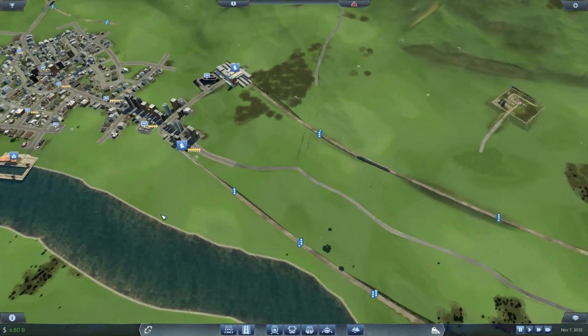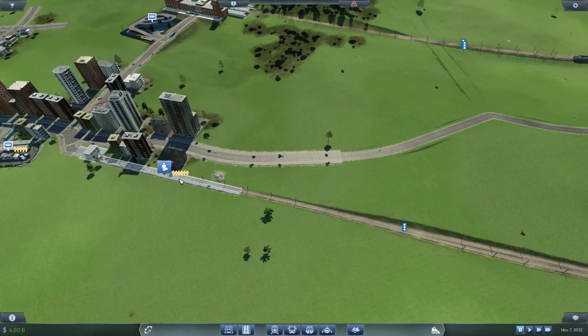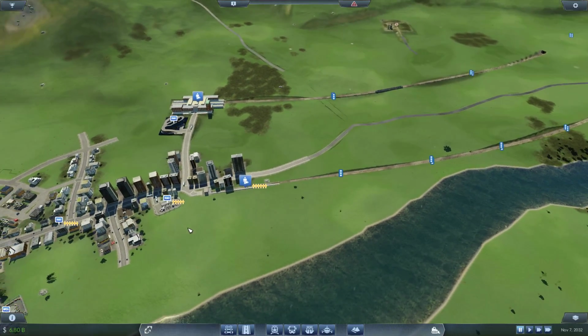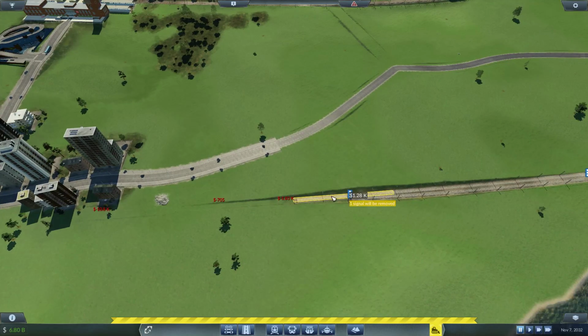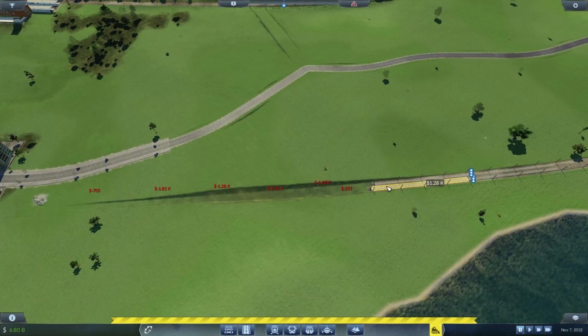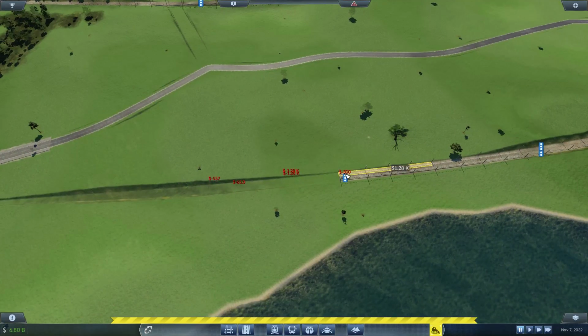Right. So let's delete this station. This will be ugly, but we have to do it. Delete. Delete from left to right. Okay.